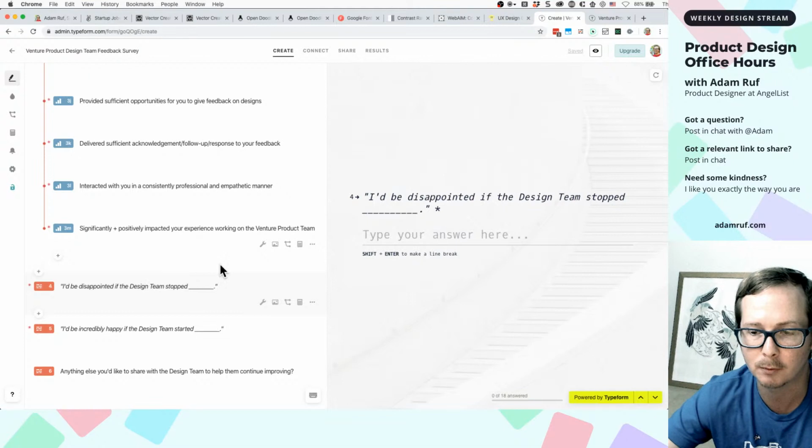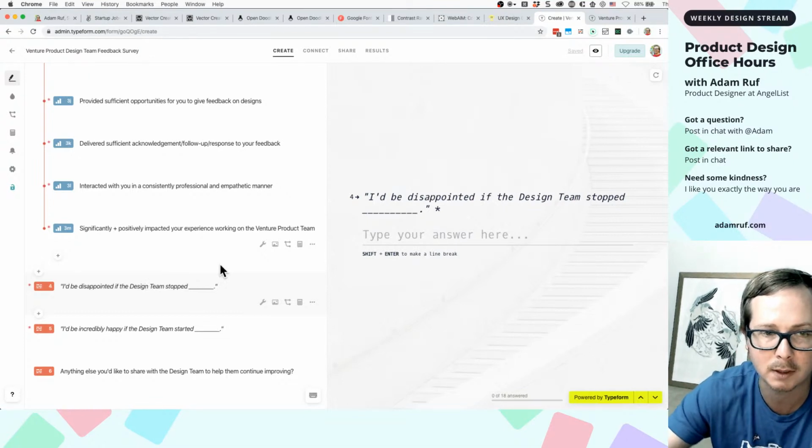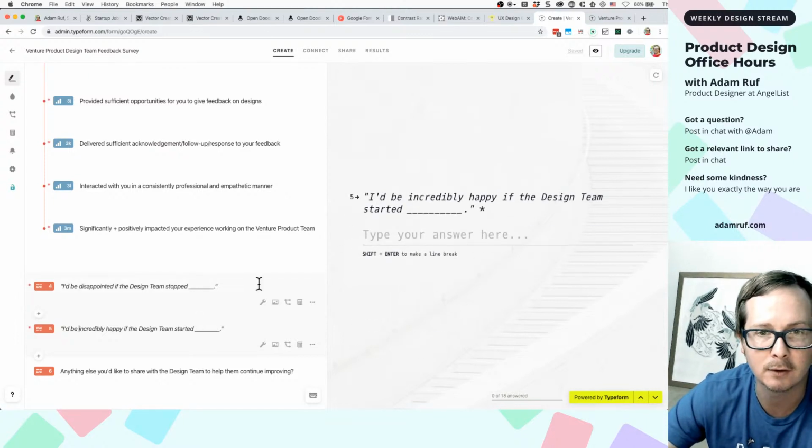Right? These are things that we want to know. What are the things that we should keep doing that the team really wants us to keep doing? And what are some opportunities? Like, what are some things we're not doing today, or not doing consistently, that the team wants us to start doing?